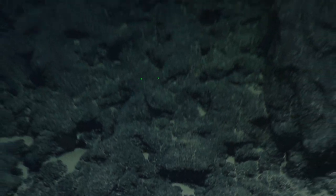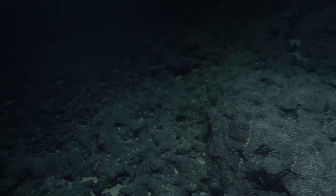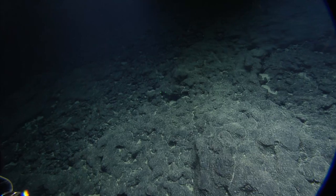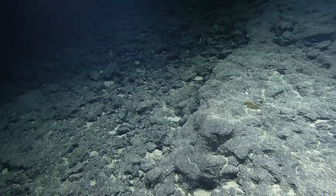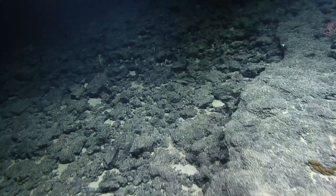Looks like a metallic gorgia on the side there. It definitely looked like another chrysogorgia. I didn't get a good look at it. Shrimp associate with it too. Yeah. These chrysogorgias are so beautiful. Wow.